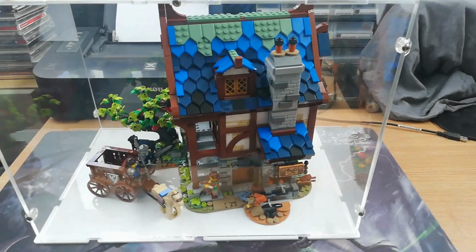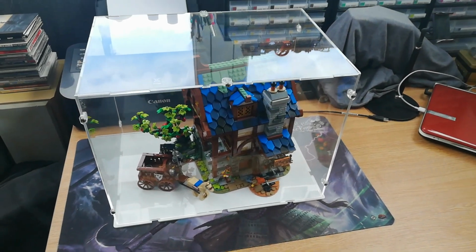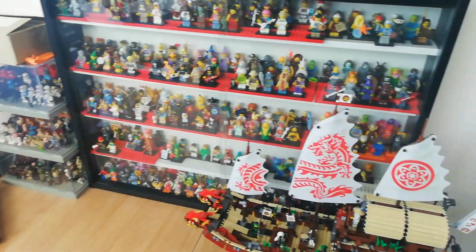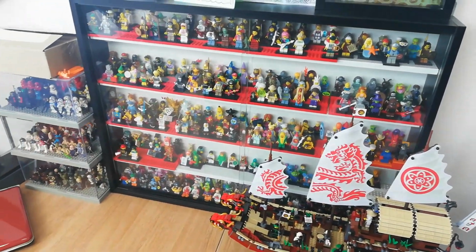Wonderful blacksmith shop here. Need to find a better place for this. And that's in its case because I love it so much. And we've got Destiny's Bounty down here again. I want to find a different place for this. And just some of the minifigure collection.